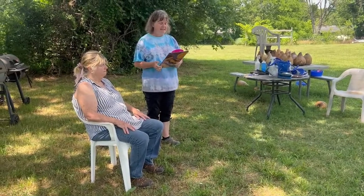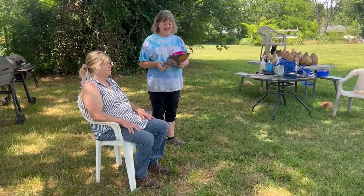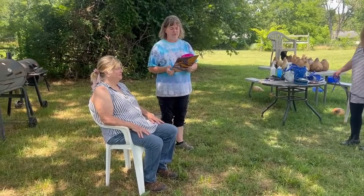Today, Melodie is doing her wheelchair pre-test. So she's going to approach and stand calmly on both the left and the right side.